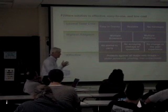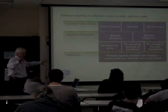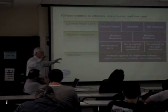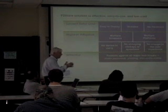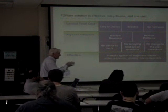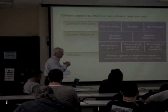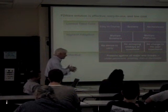Man in the middle, that one intrigues me a little bit. Here's somebody that's communicating to two people independently, letting them think that they're talking to one another when in actuality this person is controlling the conversation, doing whatever he wants to do with it. Are there any men or women in the middle here? No? Okay.